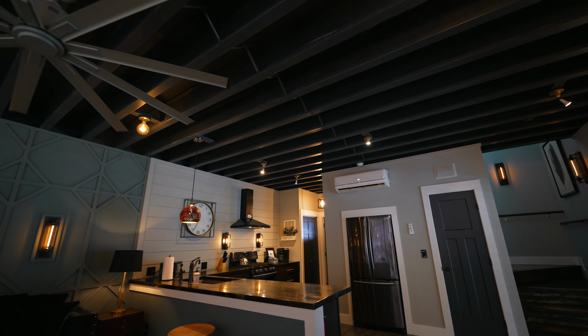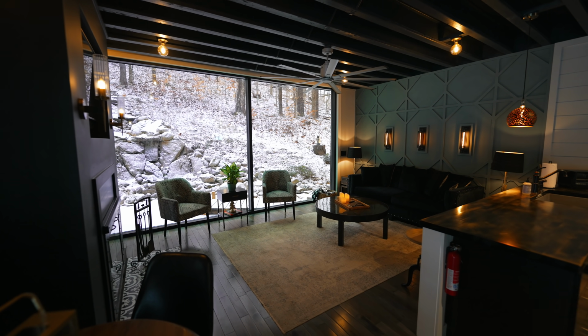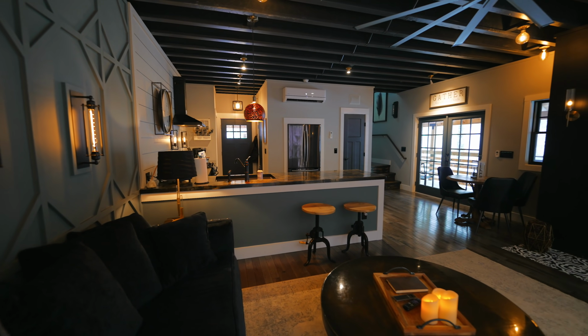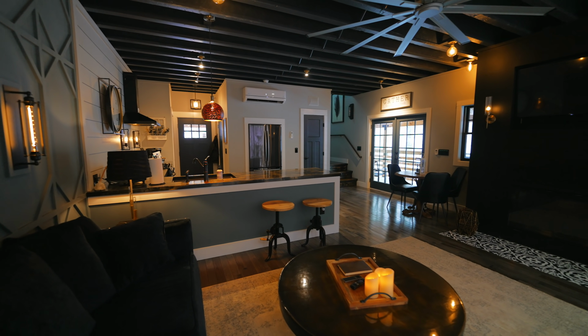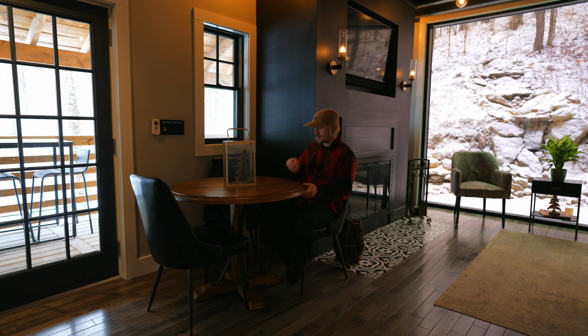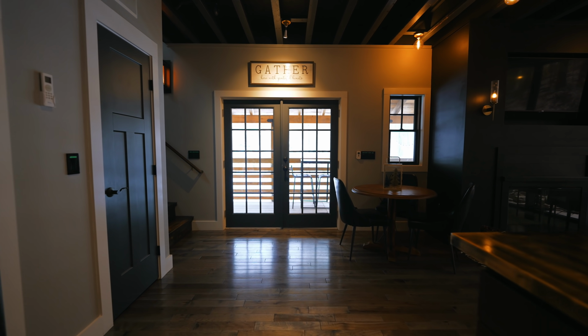The ceiling is the exposed wood beams, it's all painted black though, and I'm just really liking the overall design in here, and everything fits together very nicely. The last space on this floor though is the small dining table, and that sits right next to these doors that lead out into your outdoor space, but we'll walk out to that later.